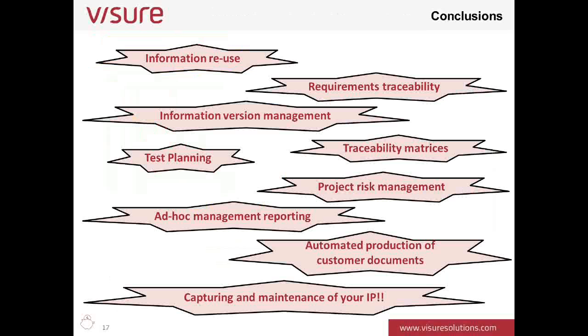So let's look at the conclusions. And apologies for the busy slide, but it just reinforces some of the points I've talked about: the information reuse, requirements traceability and the benefits, information version management, traceability matrices, test planning, and so forth.